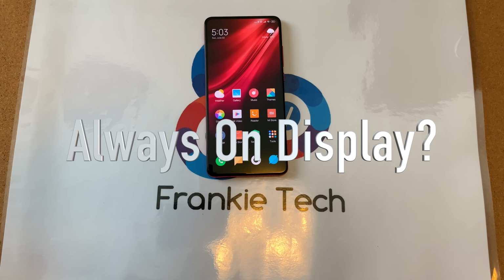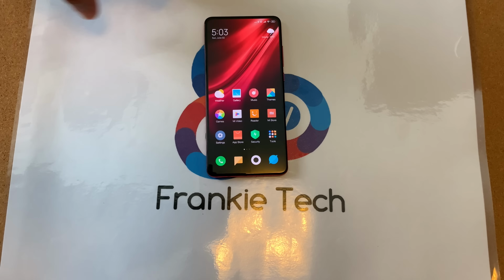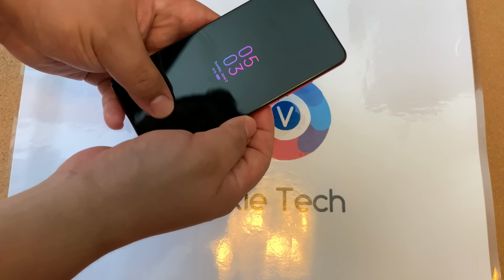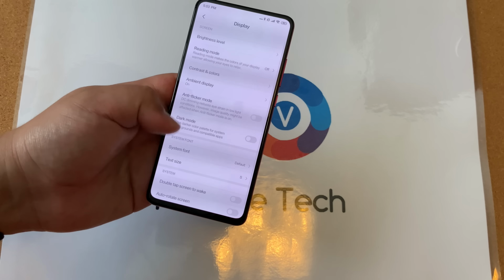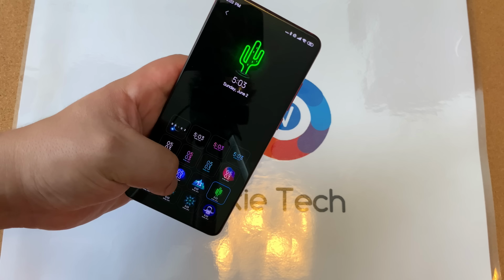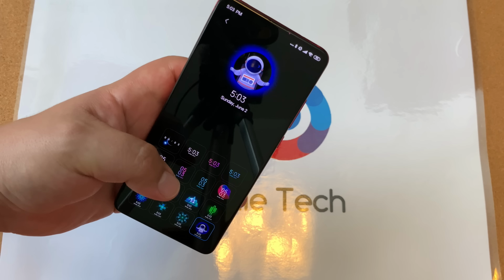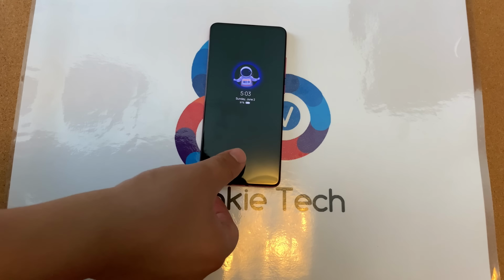Always on display. Yes. Always on display, guys. And I just set it up. So you can see here now, the always on display feature of the K20 Pro works very similarly to the one on the Xiaomi Mi 9. And just to quickly show you where it is in settings, here's ambient display, and I can click in and actually select whichever really awesome looking design I want. And turn off the phone now. Let's have a look. There it is. So yes, always on display.